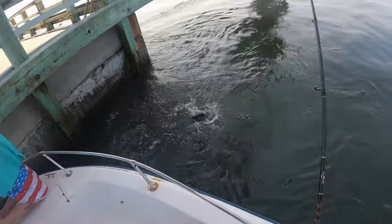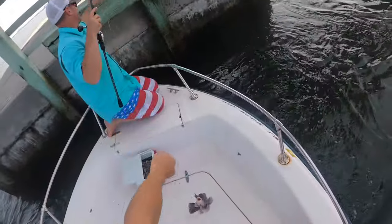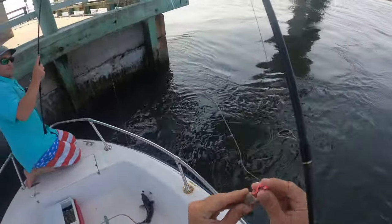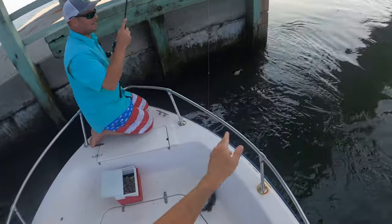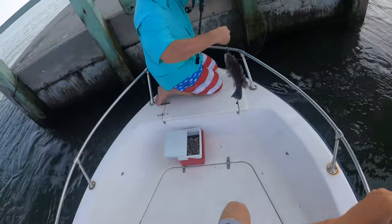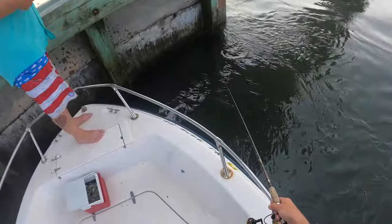Fish? Oh, yeah. There you go. Oh, fat little 12 incher there. Look, every drop. Numbers. I just want to hook one of these, you know?